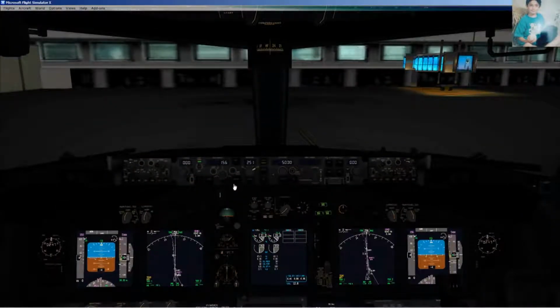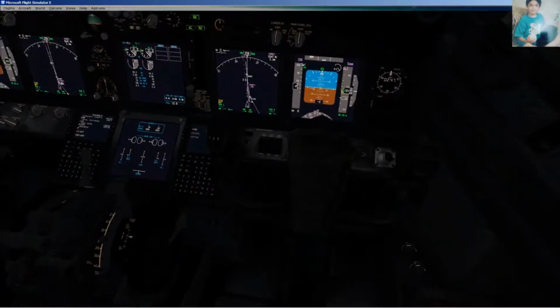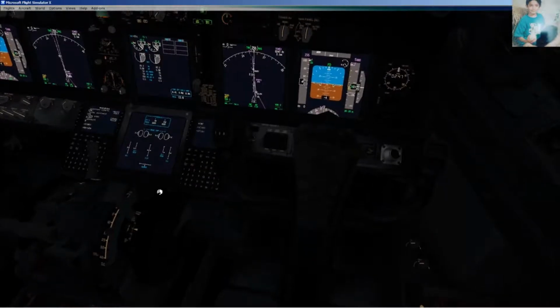We'll get the taxi lights on. We're going to get the packs on. Isolation valve goes to auto. APU bleed can come off. Engine start switches can go to continuous, and that's it for the overhead panel. And then we're going to go ahead and do a flight control check. Up, down, left, up, down, right rudder, and left rudder. And we're going to go ahead and set flaps 5. Don't want to forget flaps.